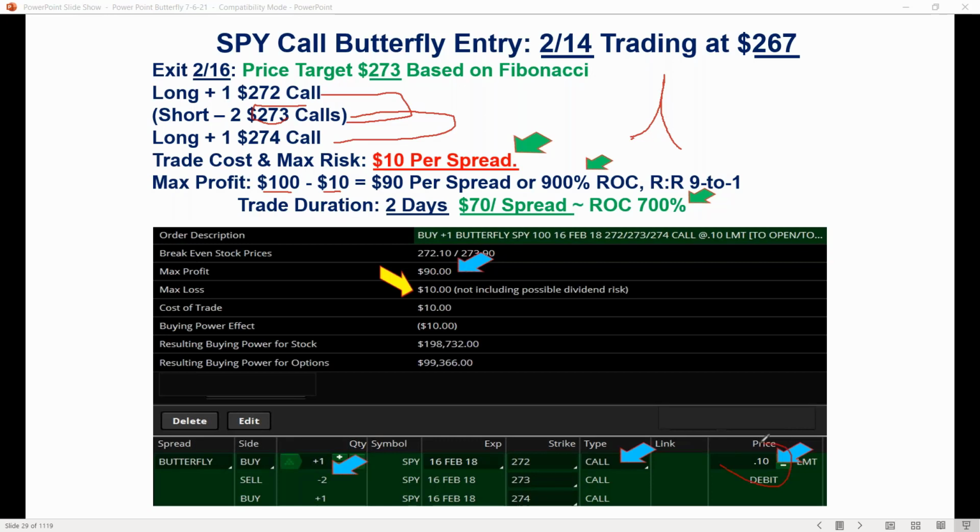Look at how low the cost was, 10-cent debit cost per butterfly. That's the max risk if you made everything wrong and it went straight down or straight up. Now, if it goes straight up, there is the part of assignment risk, but if you understand what extrinsic value is and how to look at it, it's very, very small, and it should never happen to you. I can explain more in detail if we have time. But here in general, the total risk is $10.